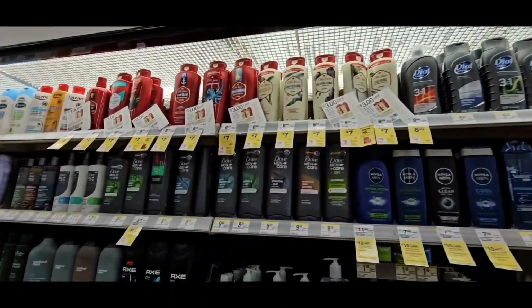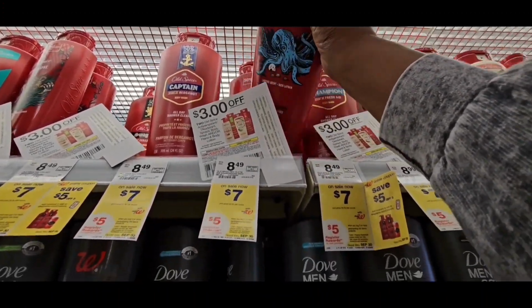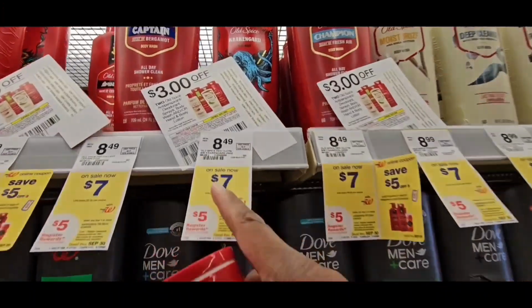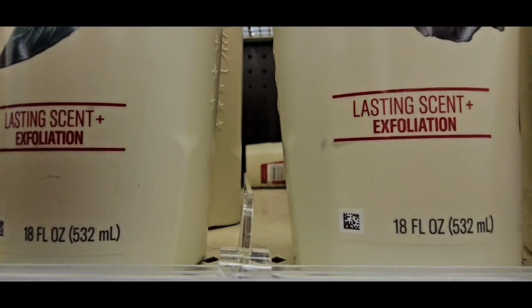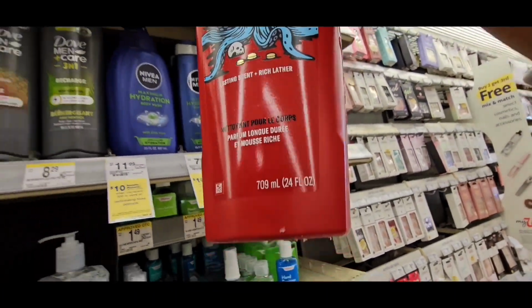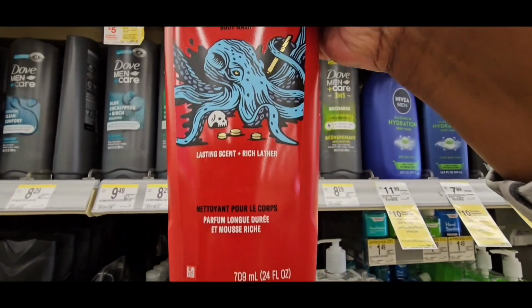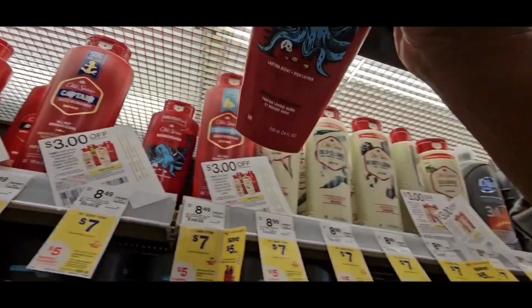Okay, guys. So this is what I'm going to do. I'm going to grab two of these giant body washes. Now, they're still $7, right? These are smaller right here, and they're $7. So, of course, get the good for your body. I'm going to grab two of these right here. So this is the cracking guard. Grab another one.